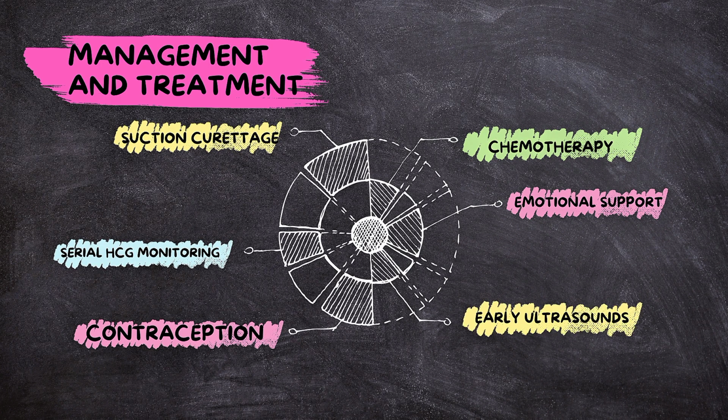For future pregnancies, the good news? Most women go on to have healthy pregnancies in the future, but an early ultrasound is always a must just in case. That's the end of our discussion.